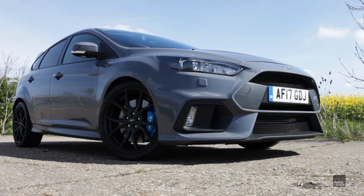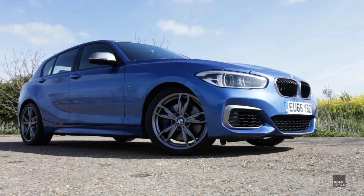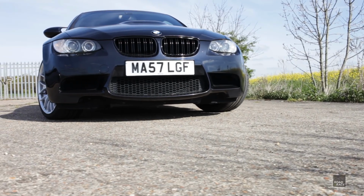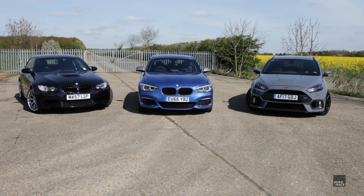Next time on Road and Race, we put the Ford Focus RS Mark III up against its closest rival, the BMW M140i. Both cost roughly the same and have roughly the same performance, so we find out which one is best. Also, we bring along my E92 M3, which was twice the price 10 years ago, to see how that compares.